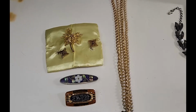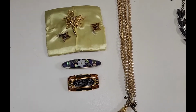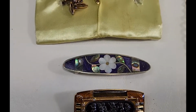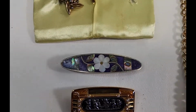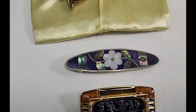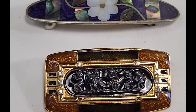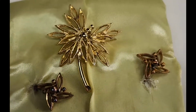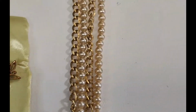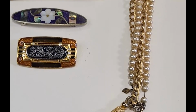I found another vendor that her prices were a little higher, but she still had some fairly nice stuff. So I found this mosaic, not a mosaic, just an inlaid, I don't know if it's cloisonne. It's an inlaid barrette. It's really pretty. And this one is named Barabi, I think it's called. And then this nice little set here. I paid $1 or so for all these, and I think the one was $2. So my total on this set was $5. All right, let's jump down here.